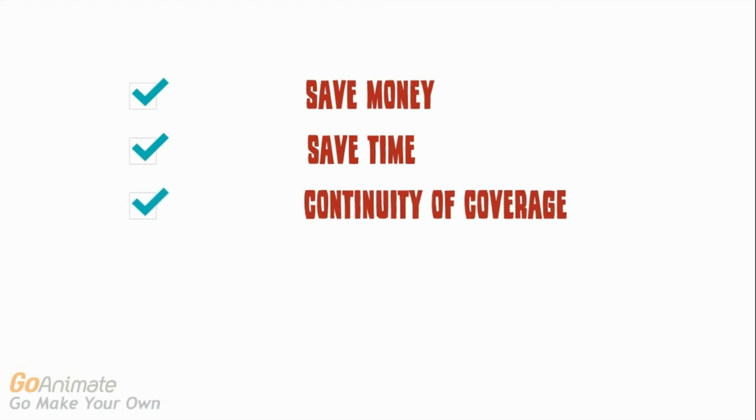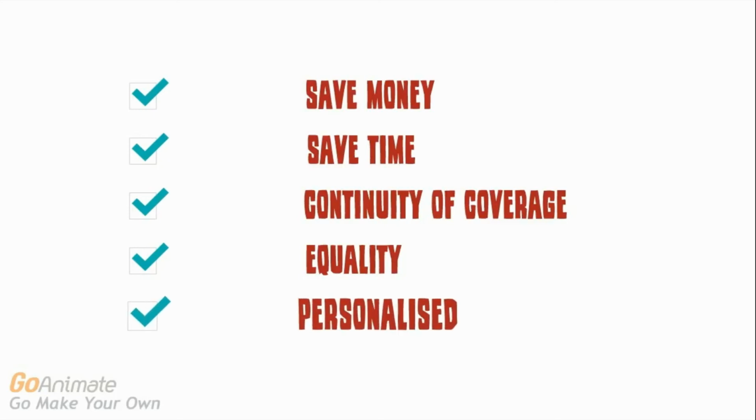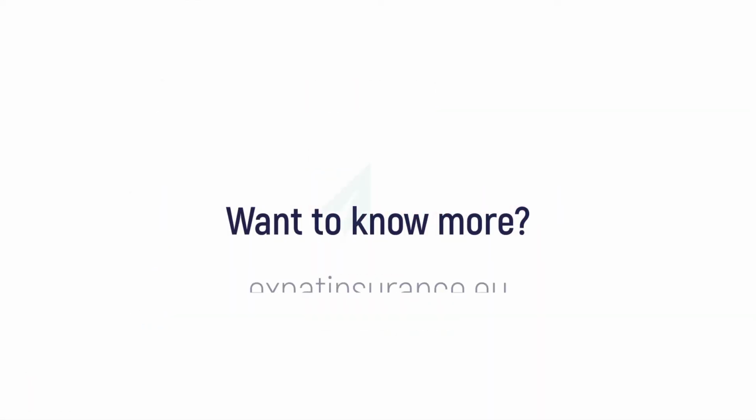Enjoy continuity of coverage. With a Chameleon Principle-based policy, you needn't worry about qualifying periods, periods of overlap, or loss of coverage. You're always covered. Achieve equality without paying the price. With the Chameleon Principle, you and your colleagues will receive exactly the same level of coverage anywhere in the world, despite different social security systems. Personalize your coverage. Make your own policy and choose which modules, versions, deductibles and additional guarantees you want to have.